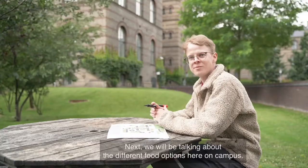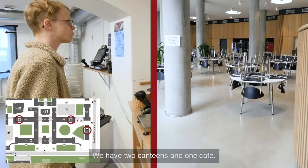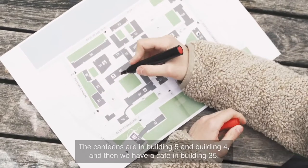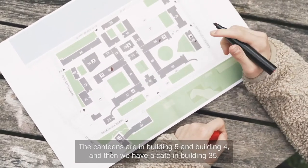So next, we'll be talking about some of the different food options here on campus. We have 2 canteens and 1 cafe. Canteens are in building 5 and building 4. Then we have a cafe in building 35.